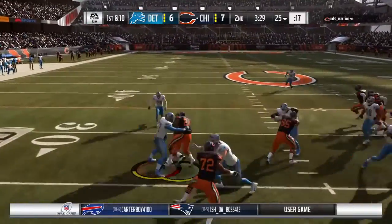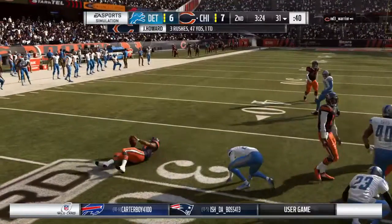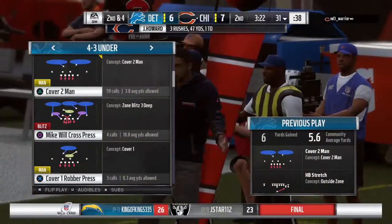They'll begin the drive with Howard. And he'll wind up with about 6 up past the 30 to the 31.